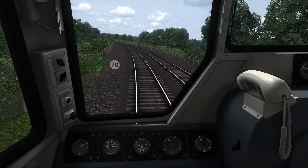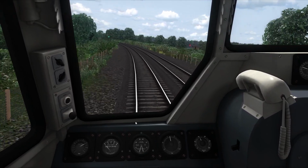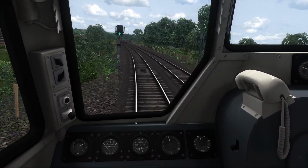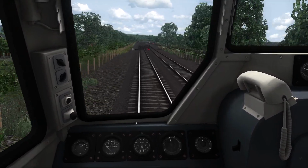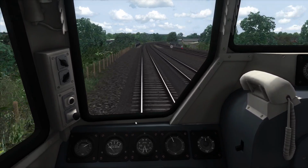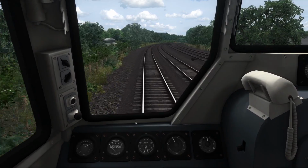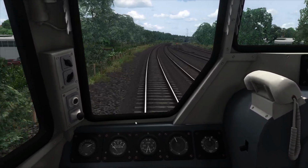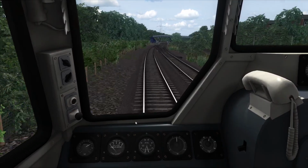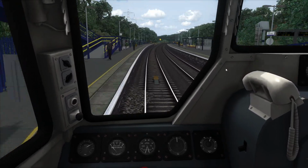That red signal doesn't apply to us. That is our 70. And we've got the road. So I'm actually going to go for no faster than 60 now. Okay, we've got idle, passing double amber.